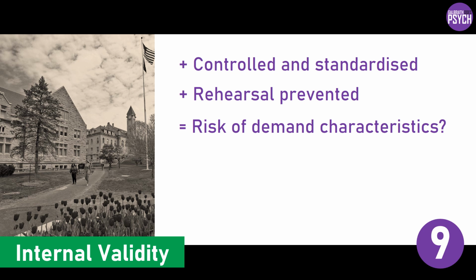Overall, I'm quite happy with this study in terms of internal validity, and I award it a 9 out of 10. On to external validity. Is it going to be as good as the internal validity? Spoiler alert, probably not. It was an artificial task.